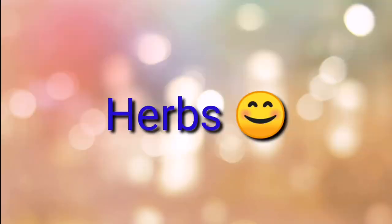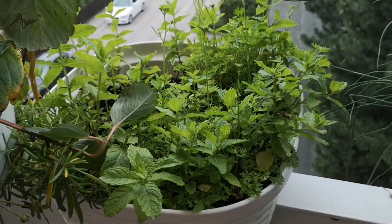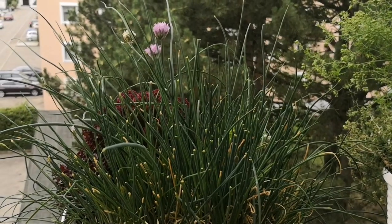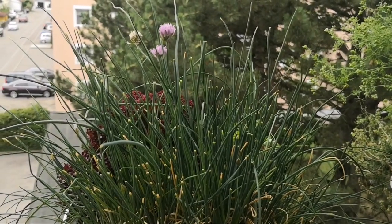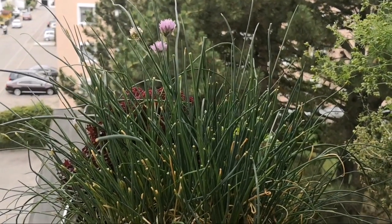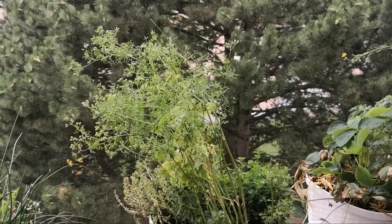Throughout the year I enjoyed so many herbs. You just name it, we had mint, coriander, thyme, rosemary, chives, so many herbs were there, and I even gifted a lot of herbs in a formal bouquet to my neighbors, and they were really happy to receive them as a gift.